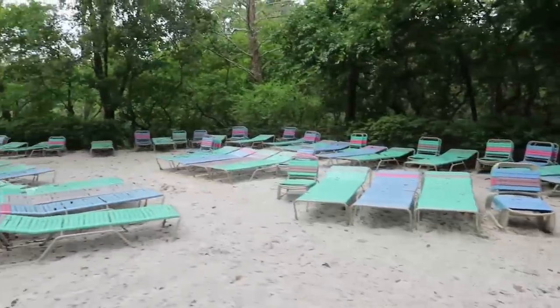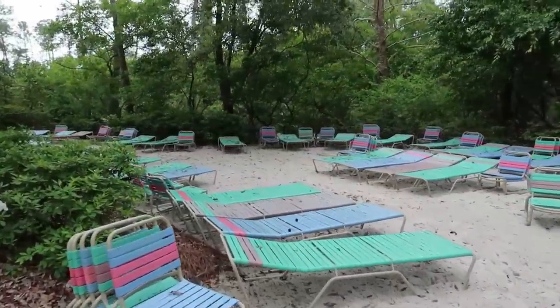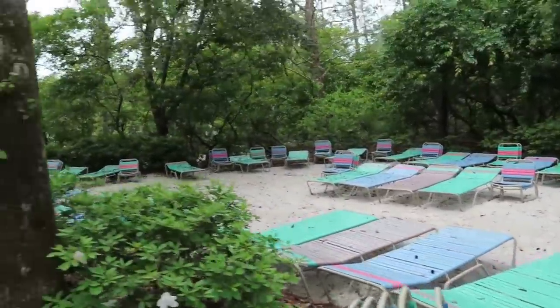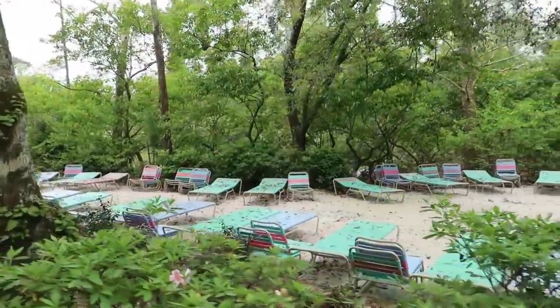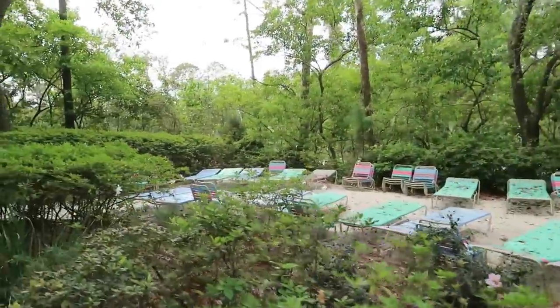There's another spot back here. The one that we just looked at had one set of towels. One person had gone back there and set up. This one's got nobody. Nobody has taken any of these chairs back here at all.